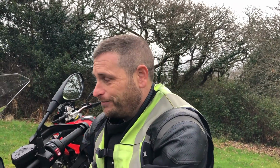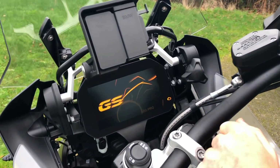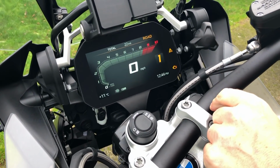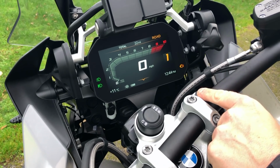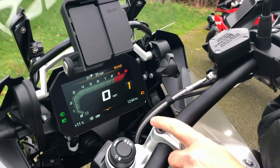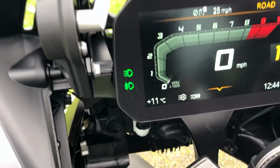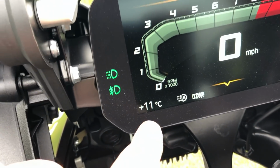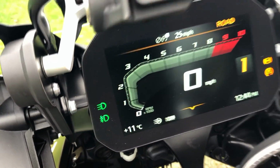Now, what I do like about this bike, though, is the screen. But I can't say that the screen is any different on this model than it is on the previous model that you could have this fitted to. But I'm just going to point something out here. Because you can see the temperature there. I'll point to the temperature, which is here. And look at this little rascal here. Toby's been riding with the heated grips on. Yeah, and I don't mind telling you.